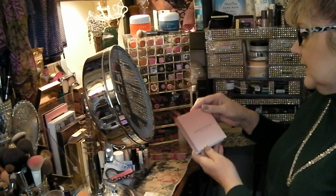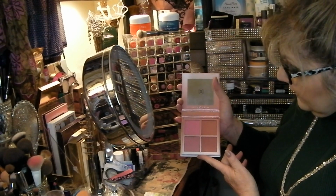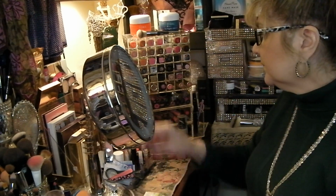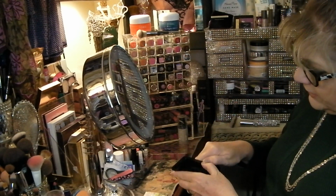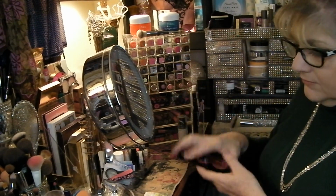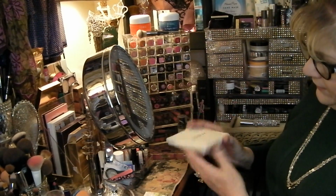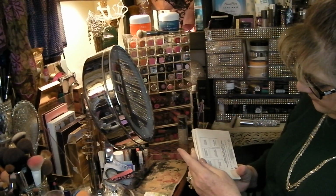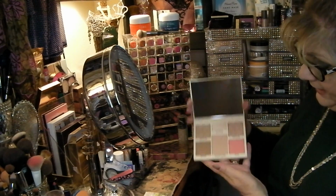Here is the Anastasia Blush Kit. This was a gift from my friend Susan Anthony. I love this. Get a lot of use out of that. Adore that. This is new to my collection. This is the Betty Boop Blush. Really pretty shades. Great for fair skin. This is the Cover FX Perfector Face Palette. I don't think I have even used this. No, I haven't.